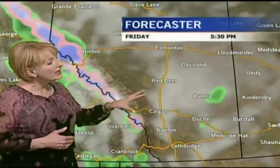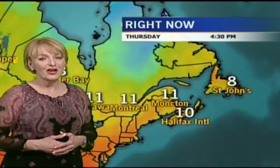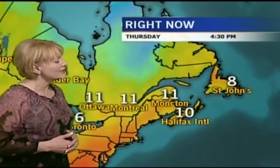As we get into Friday, just a little bit of mix of a cloud cover coming in, similar to what we saw today, but temperature-wise, wait till you see the 5-day forecast. We're looking at some pretty nice conditions. 8 degrees in St.